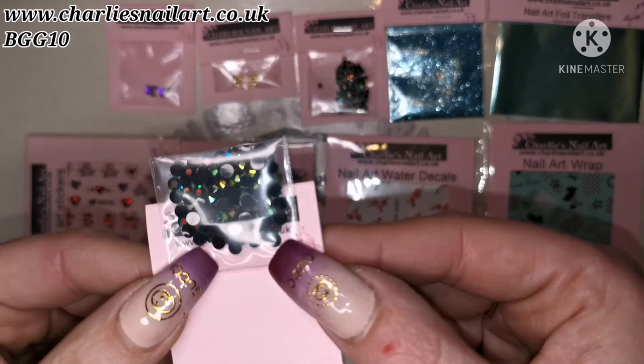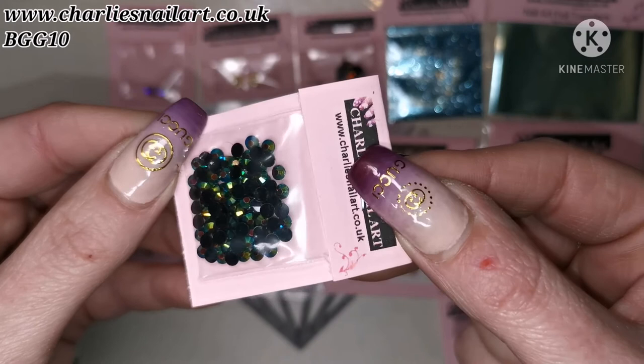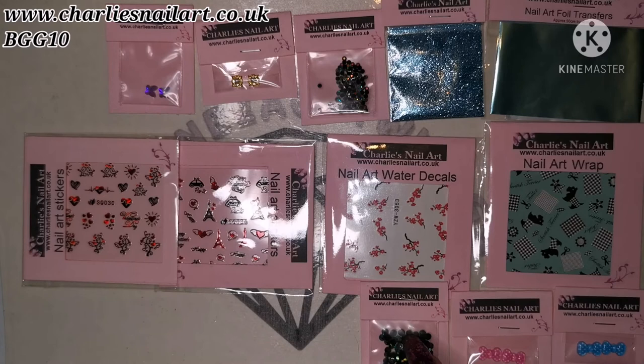I'll try and show you the colour a bit better. It's difficult because they're all back to front. Let's see if I can show you that side there. How cool is that colour shift on them? Really, really pretty. Trying not to blind you at the same time. And the golden ones that I've got are these. I use them so much. I use them a lot. So I'm sure I'm going to be using these ones a lot as well.